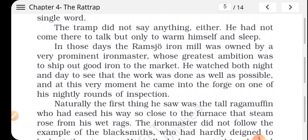In those days, the Ramsajo iron mill was owned by a very prominent ironmaster whose greatest ambition was to ship out good iron to the market. He watched both night and day to see that the work was done as well as possible, and at this very moment he came into the forge on one of his nightly rounds of inspection.